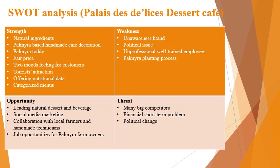For the SWOT analysis of Palais de Delices, the strengths: natural ingredients, palm-based homey cafe decoration, palm toddy, fair price, homey feeling for customers, tourist attraction, offering nutrition data, categorized menu. And we are a wellness brand, professional well-trained employees, and the palm planting process, because we show the planting area in the front.